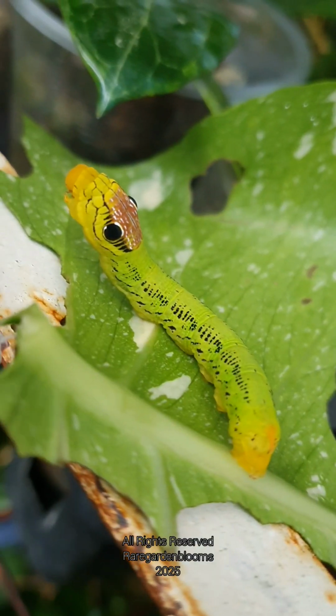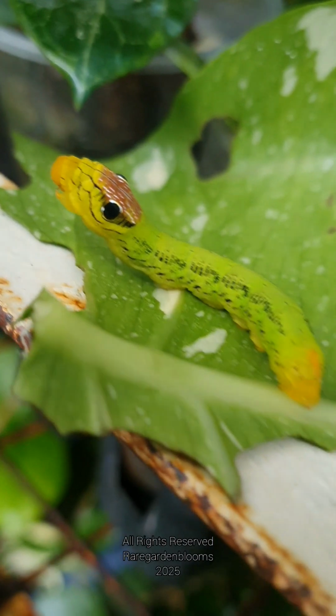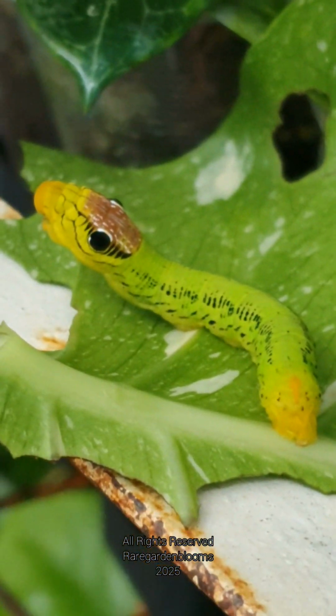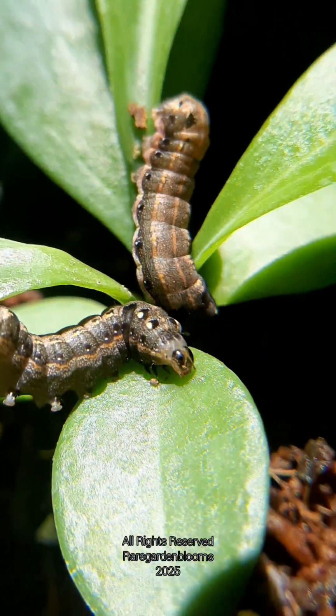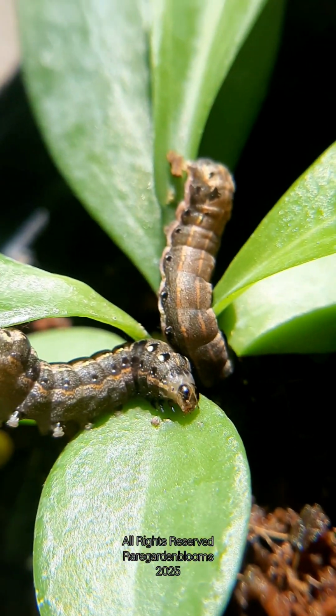Now, it's true that some gardeners might view moths and butterflies with a degree of apprehension. Caterpillars, the larval stage of these insects, are indeed known to consume leaves, and excessive feeding can sometimes damage plants. It's also a fact that moths lay eggs, which will eventually hatch into caterpillars. However, it's important to remember that this is a natural part of the life cycle, and the presence of a few caterpillars is often a sign of a healthy ecosystem.